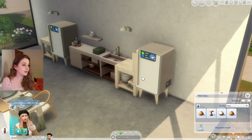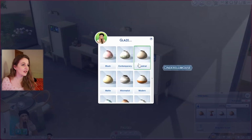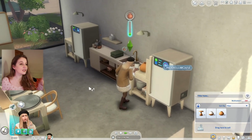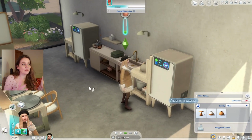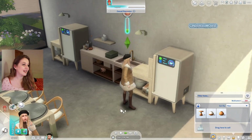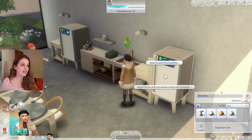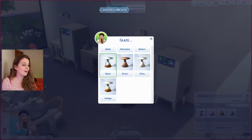Okay. I think, is that doing its thing? What just happened? Oh no, it didn't do it. Glaze the round vase. What's wrong with you, Cinderella? Do the thing. Okay, I'm just going to do one at a time then in that case, because I don't want to mess things up by having other people come and steal my pottery. Yeah, but it is a shame you have to stand there in front of it. I don't know. Maybe you don't. Put in inventory. Glazed ceramic, cake stand. I'm going to go with that one, the retro one.